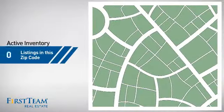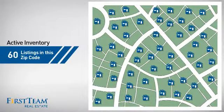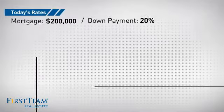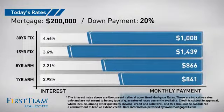Wondering how it stacks up against the competition? There are now 60 homes on the market within this zip code. If you're thinking about getting a mortgage for this property, you could be looking at these options with regards to current interest rates and monthly payments.